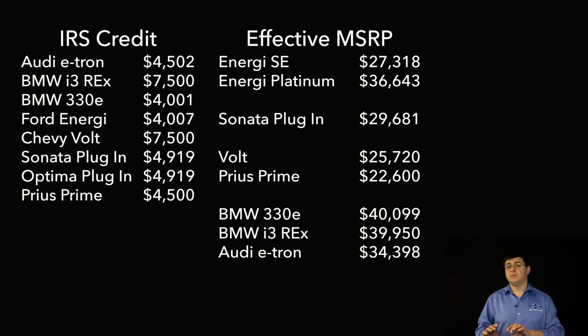Of course, those are base prices for the BMW and the Audi, not top-end prices, and you can get your Audi A3 e-tron up to about $50,000 before its tax credit, so it will be significantly more expensive than the Ford at the top end, but it's a decent comparison down here at the bottom.